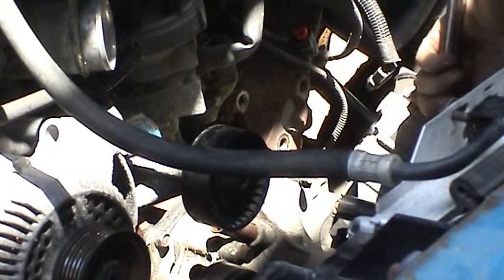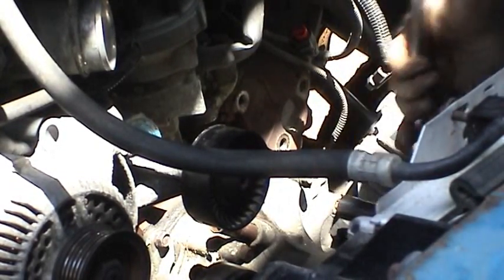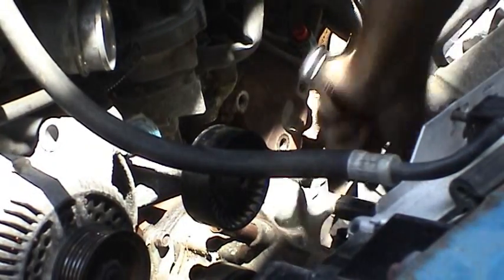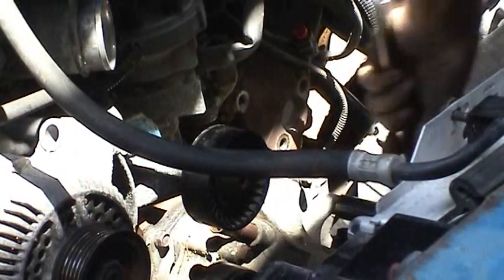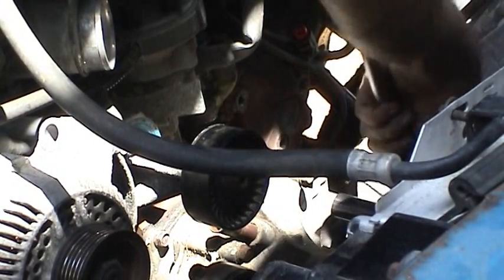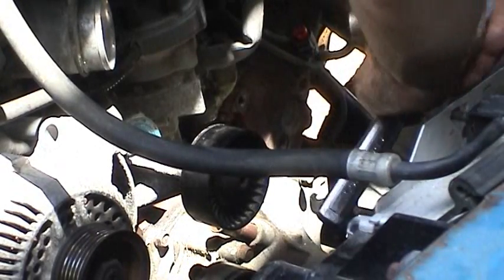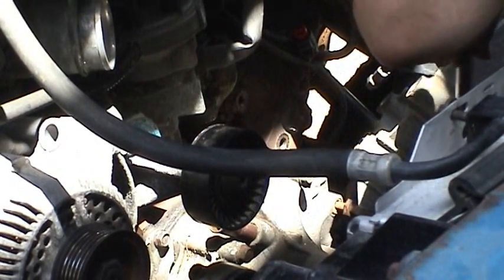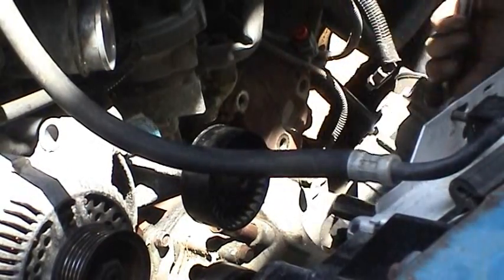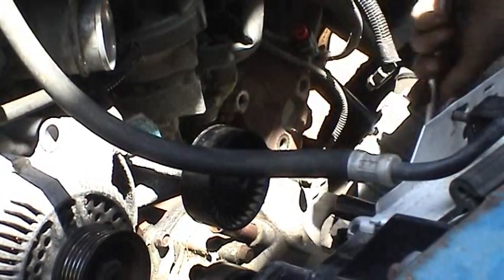If you've made it this far and you're trying to get these bolts out, these 4 bolts are the one thing that will stop you dead in your tracks and pretty much ruin your day, because you gotta either go to a junkyard to get replacements or go online. I'm not even sure if you can get these things online.